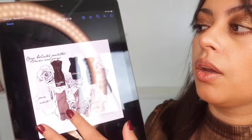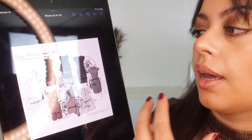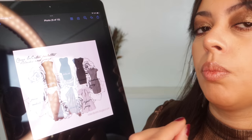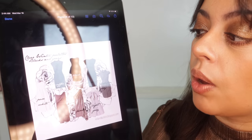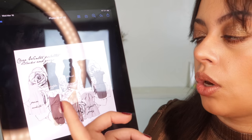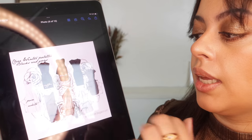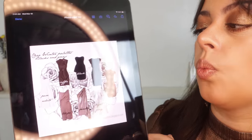Here are also some more neutrals. Again, some blacks, some grays. We do have a bit more brown in here as well. We have coffee, which is like a brown black. We have black charcoal, which is a blackish gray. And we have a light gray, a pewter, a taupe, and a pure white.